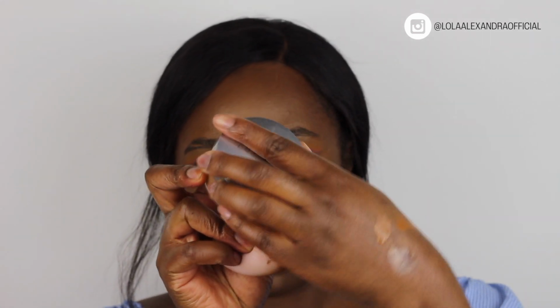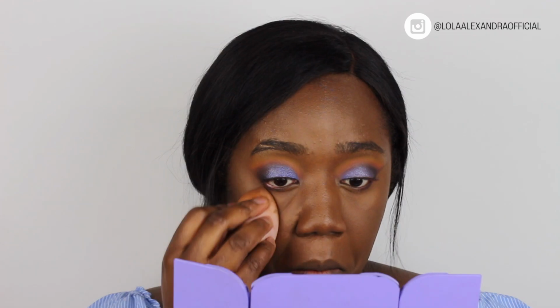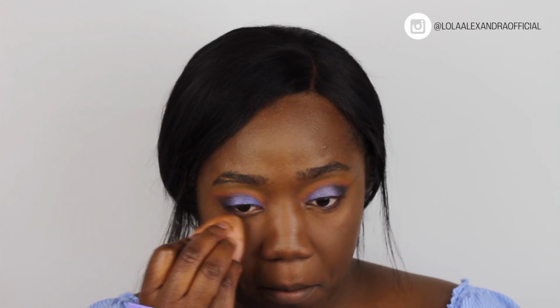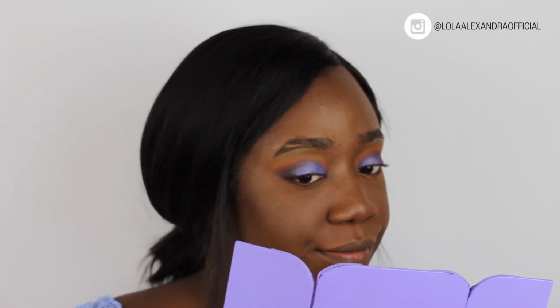Okay, so now I'm going back onto my face and I'm just going to set underneath my eyes, just because I wasn't sure before if I wanted to add more concealer or not, but I think I'm happy with it. So I'm just going to set everywhere else now as well.